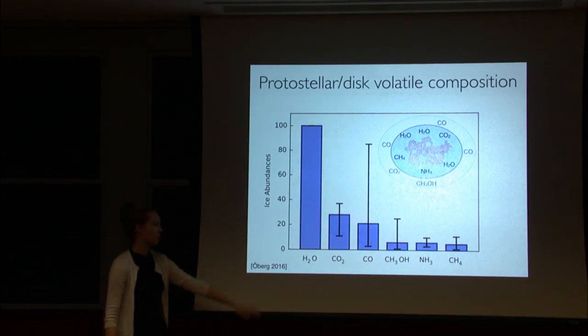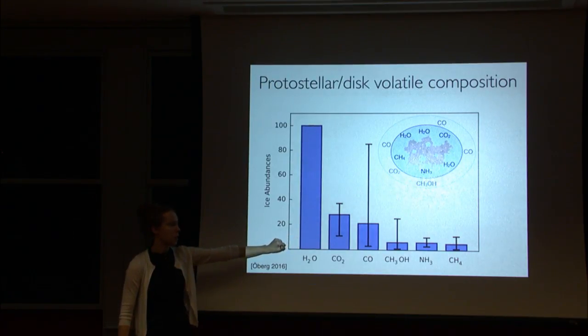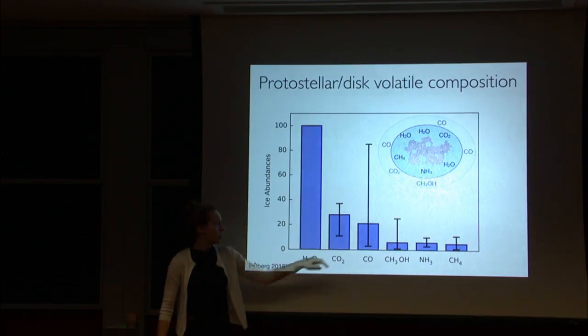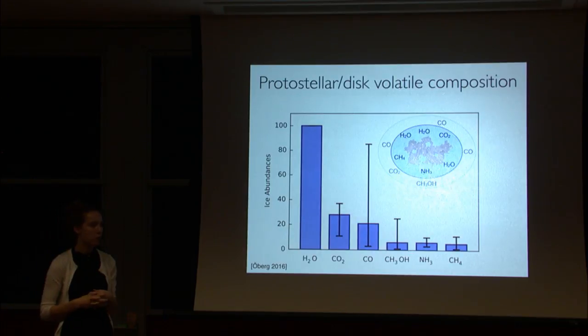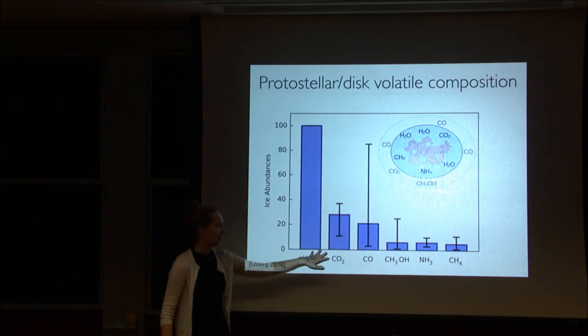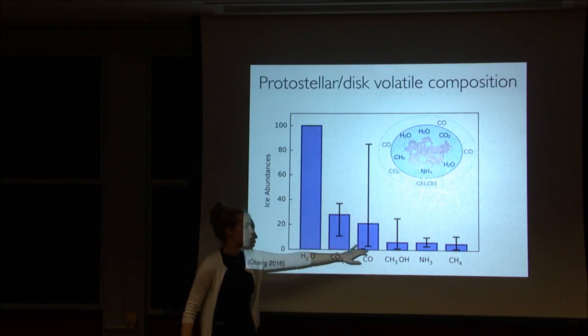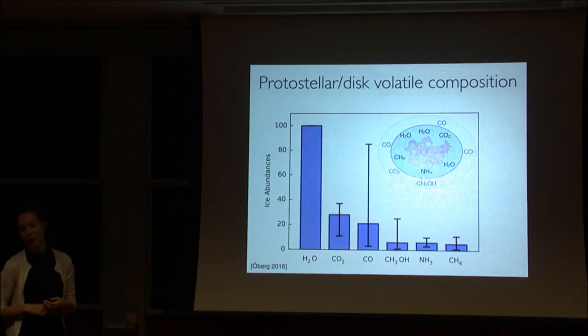So the first thing to note is that water is, in most cases, the most abundant ice that we have during star formation. But CO and CO2 are common as well, at a 20 to 30% level typically, but up towards being similar to water in the most extreme cases. And these are going to be the three most important for now, and we'll come back to these minor constituents, methanol, ammonia, and methane, in a little bit.